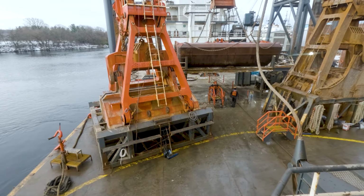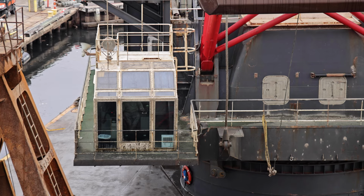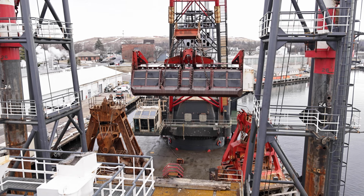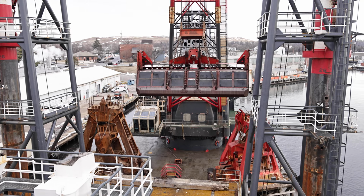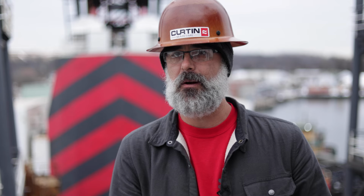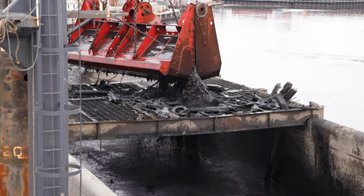The DB Avalon is one of the largest dredges in North America. It's powered by a generator and a regenerative hybrid system that operates the crane. So with each bucket going down, it's spinning generators and repowering a battery bank. And yeah, it's an efficient dredge.